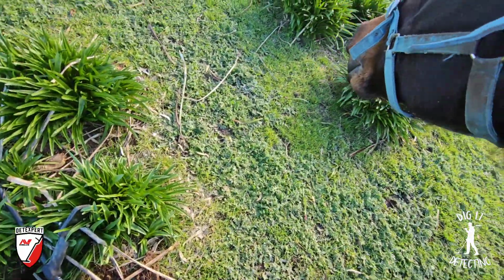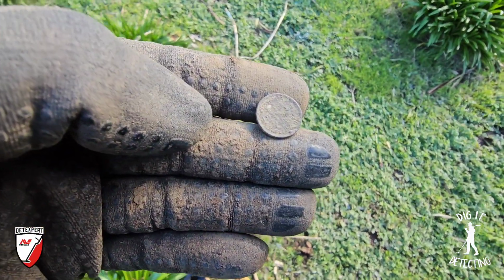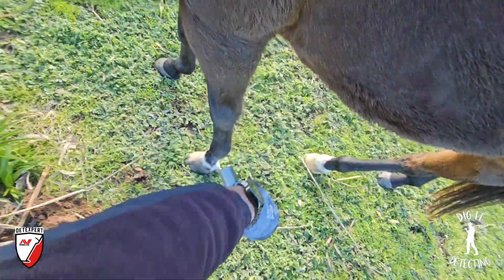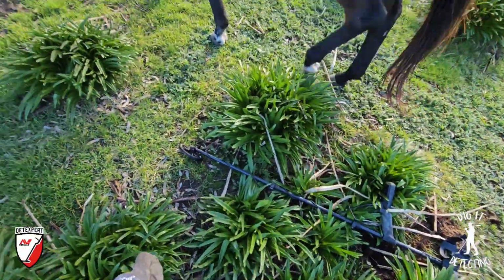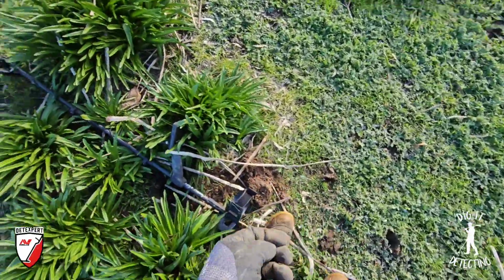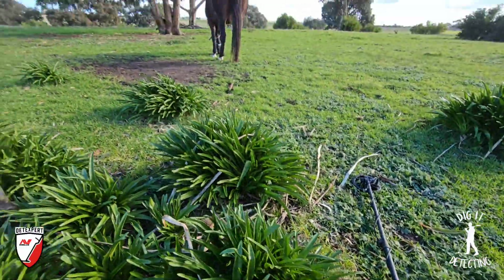What are you doing? Sick of eating the grass? He's come over to annoy me. So there we go. We've got a little silver buddy. Don't really care. Watch out, don't stand on me shovel. Alright, we're going to move the gear. Oh, Nibbles is on the move himself. I always get worried when he comes over near me. And you see, he just sort of barges in. He's got no thoughts of personal space.